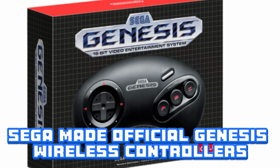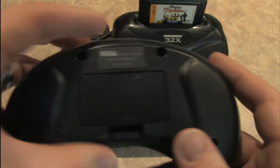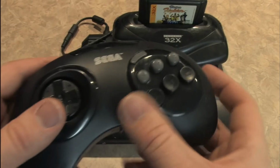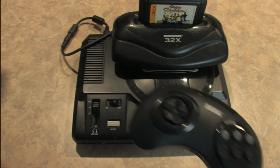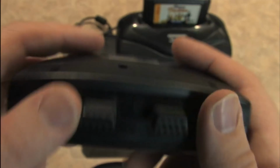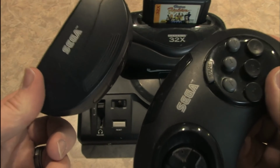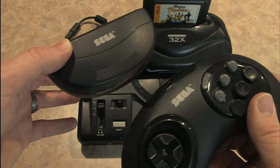Sega made official Genesis wireless controllers. Even though wireless controllers have been prevalent for much of gaming history, for the most part, wireless controllers had been the realm of third-party companies prior to the release of the Xbox 360, the first console to ever launch with wireless controllers. However, Nintendo had waded into the wireless waters several times before the Wii, first with the NES satellite base that allowed for wireless controllers on the NES, and most notably with the acclaimed Wavebird wireless controller for the GameCube.